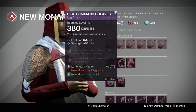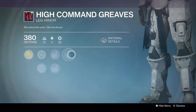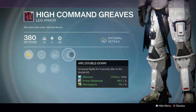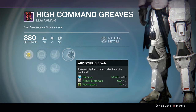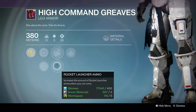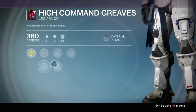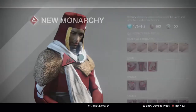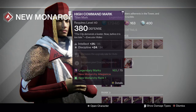The Titans have boots here at a 130 roll, 5 points down in strength, intellect, but the strength roll is perfect with Arc Double Down here, which gives you bonus agility with an arc double kill, handy running Striker subclass. Fusion rifle ammo or rocket launcher ammo can be handy in Crucible or in the PvE land with increased intellect or increased strength. We've also got a mark at 59, 1 point down on discipline with auto rifle upgrade or Crucible champion.